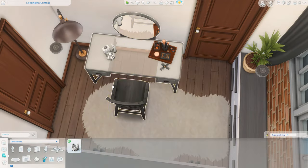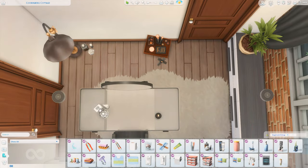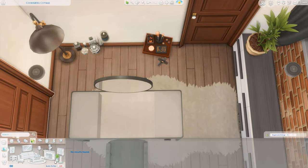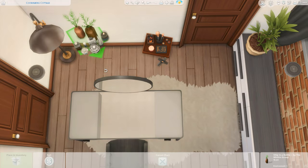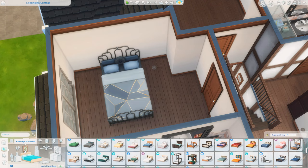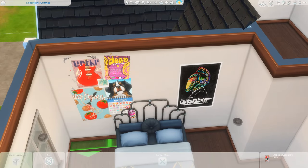It's from Parenthood, and then everything else here is a mixture of Vintage Glamour and the bathroom clutter kits, and then I got a couple of plants as well, which I think are from Eco Lifestyle. And that should be it for the walk-in closet. I didn't show the bathroom because they all pretty much look the same, so I only showed the one downstairs. The other ones I all decorated off camera.